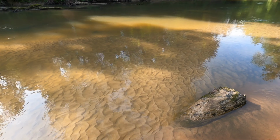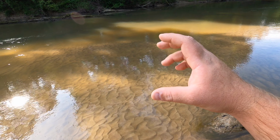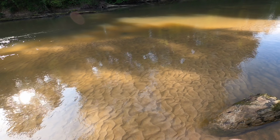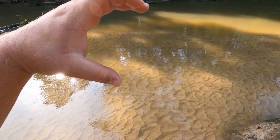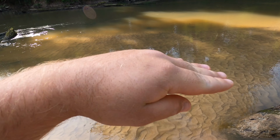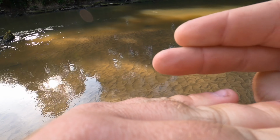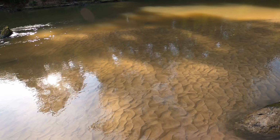Tip three, you want your jar opening to be flush with the sand. So all of our jars are tilted up to where the rim of the opening sits flush with the sand, so the fish can pretty much just move right up the sand and just go right up into it.